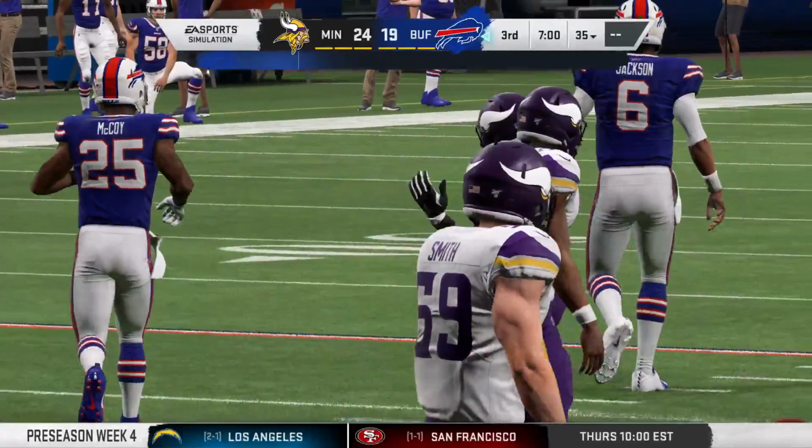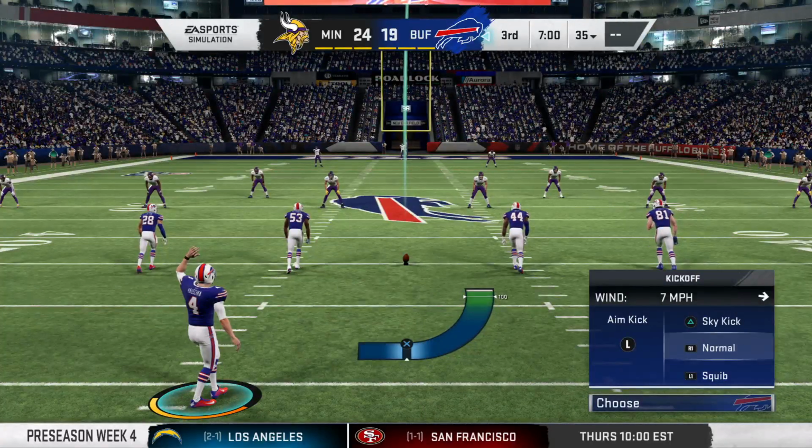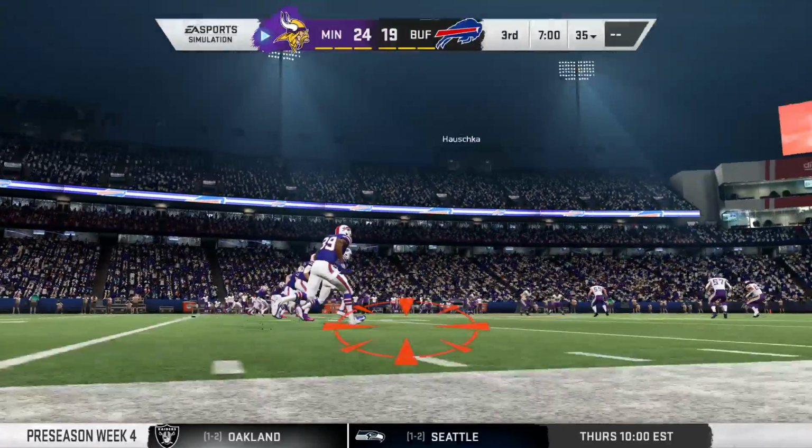Well, they tried to get 2 and ended up getting none because the quarterback had nowhere to go with the ball and ends up getting sacked. Nowhere to go at all. Great job, though, defensively. They were ready.